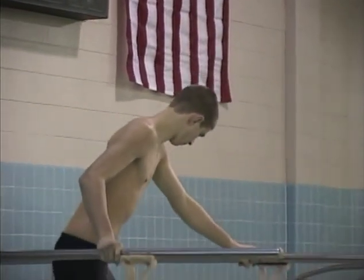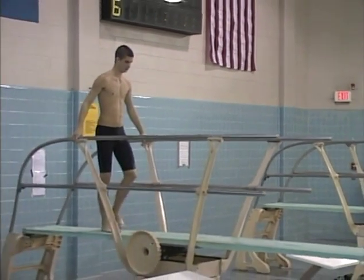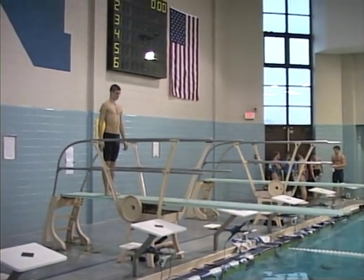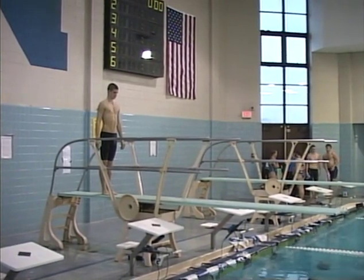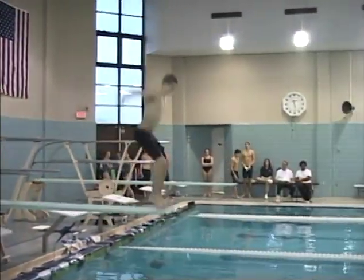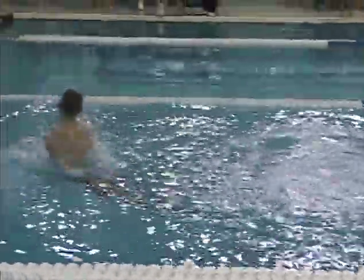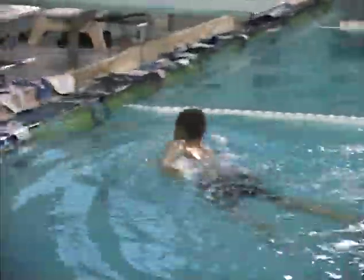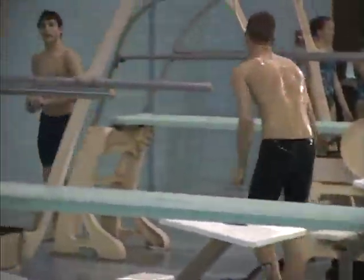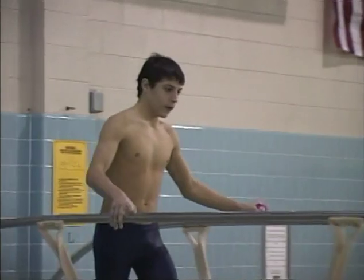Danny for Norristown is up next. He's doing a front dive half twist. Danny came in straight. His toes weren't as pointed as Kimi's were. So he gets 6.5, 6.5, 6. That's a good score for Danny. He arches back a little bit to get it into the water, but it did not affect his scores.